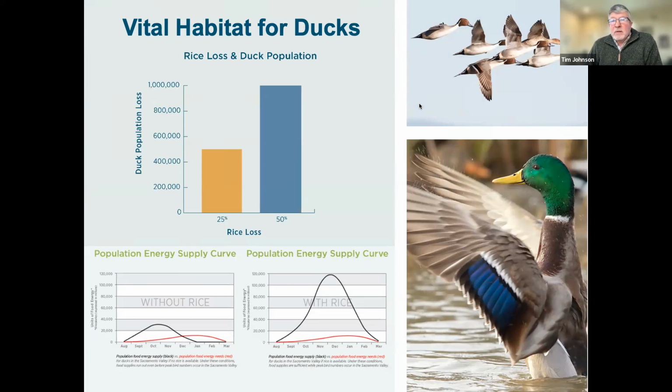Without rice in the Sacramento Valley, without the leftover rice, the weed seeds, the insects in our fields, those species would not have any food about the end of December, right? Pretty tough if you're trying to wait until about March to be able to migrate north. With rice, you see that those lines do not cross.